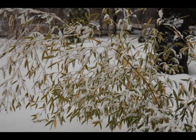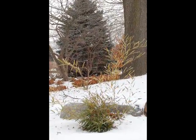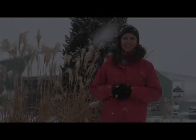If snow starts weighing it down too much, just give the bamboo a light shake so the stems bounce back up again. Snow bamboo doesn't get as tall in Wisconsin as it would further south, but it is still quite beautiful, especially when placed against a backdrop of trees and shrubs.